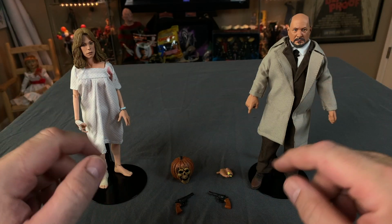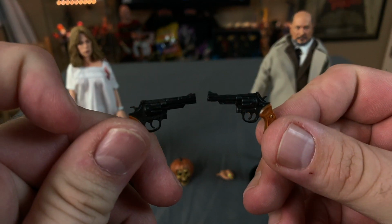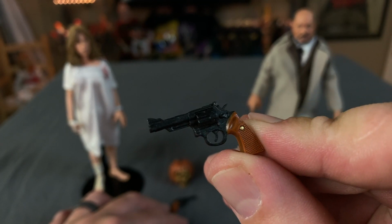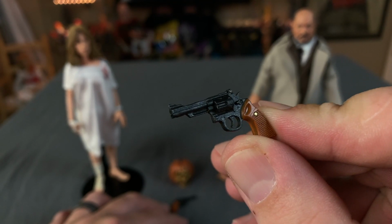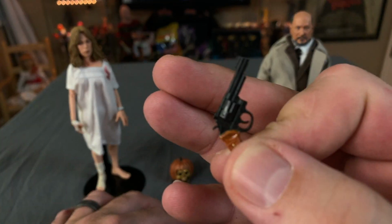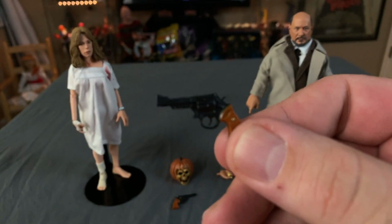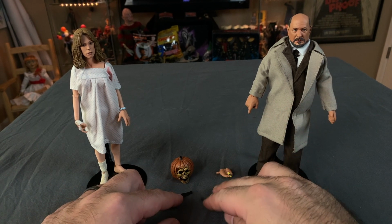Before we get to the figures themselves, let's talk about these accessories. There are 4 accessories. However, these 2 are the same exact thing. So let's just talk about the details on one of them. As you can see, this is a pistol. It's a good representation of a pistol. It's got that wooden handle and kind of that metal rivet right there that looks pretty good. And then, of course, the black body and barrel and trigger of the gun. I'm not a gun person, so I don't know all the ins and outs, but for being a small accessory, it does a satisfactory job as far as I'm concerned. So good on you, NECA, for that.